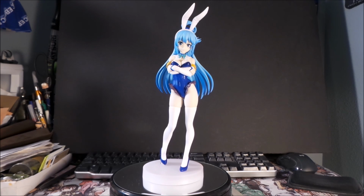Okay, guys? And I apologize for the really bright camera, man. I don't know why it's really bright. It just does not like this figure. It's too bright.